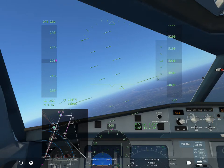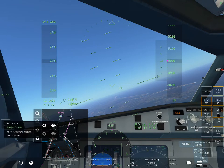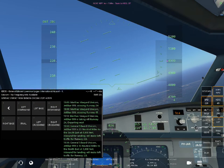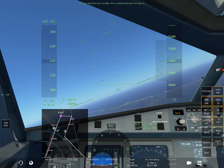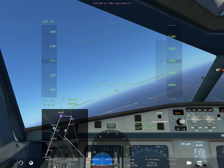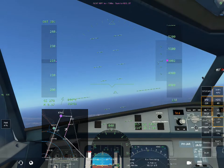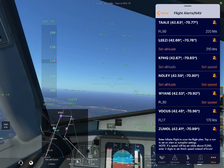So this would be the problem right here. Before we put in Leezy, it would already be trying to duck for Noli. If it was just Tail, it'd be still trying to get to Noli. General Edward Lawrence Logan, JetBlue 999 is on left downwind, runway 22 left. All right. So I'm going to go ahead as soon as I get up after Tail. Which one am I going to put in altitude for Tail? Hit it 5,000. I'll go ahead and put 210 in for Tail now, just to get set here.